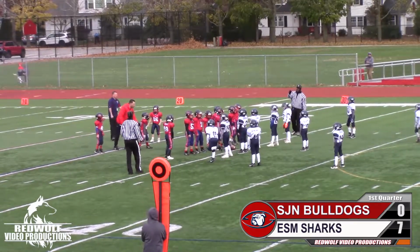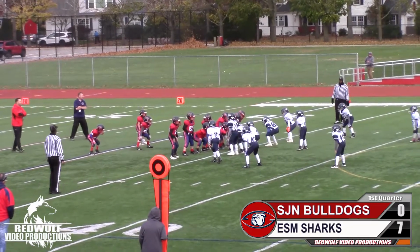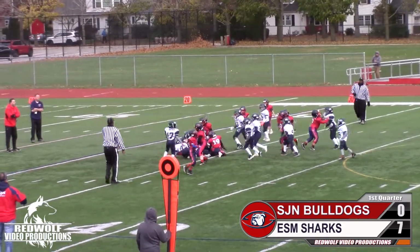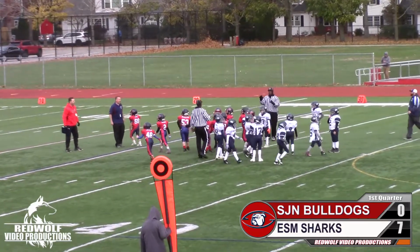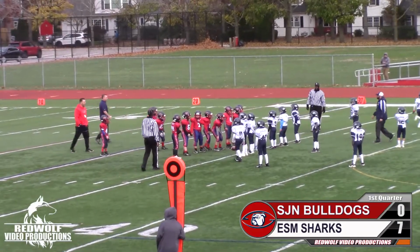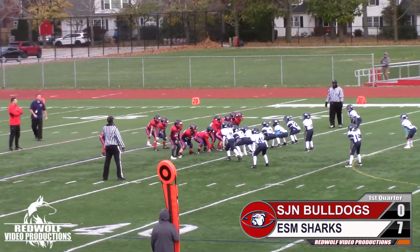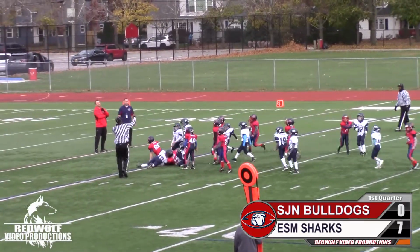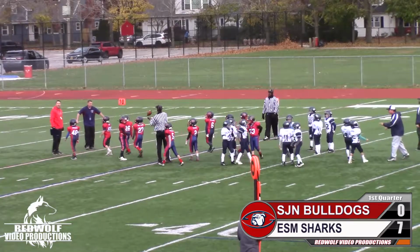After the touchdown, the Bulldogs have a 1st and 10 from their own 35-yard line. Wearing their red jerseys, they're moving the ball from left to right. Three backs in the backfield, quarterback under center. Handoff is bobbled. After the first bobbled snap, we've got 2nd and 10 for the Bulldogs. Ball still just south of the 35-yard line. Another fumble. I can't tell who that was. But that's going to be a 5-yard loss for the Bulldogs.